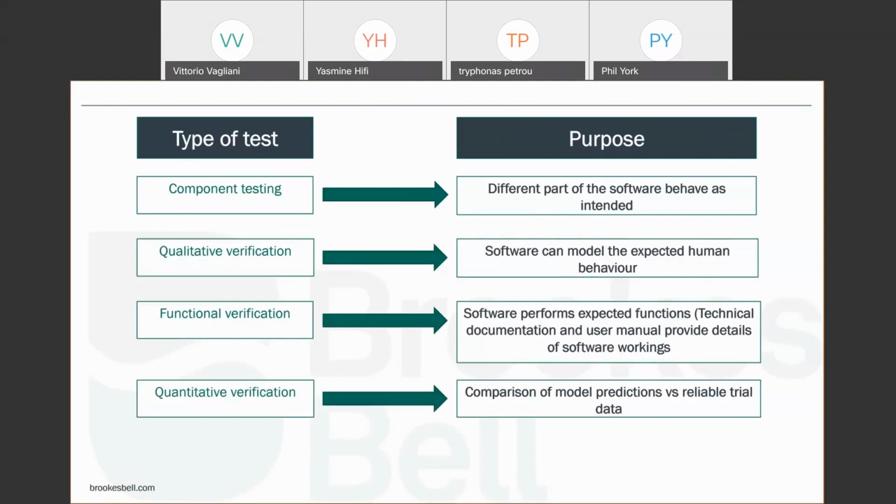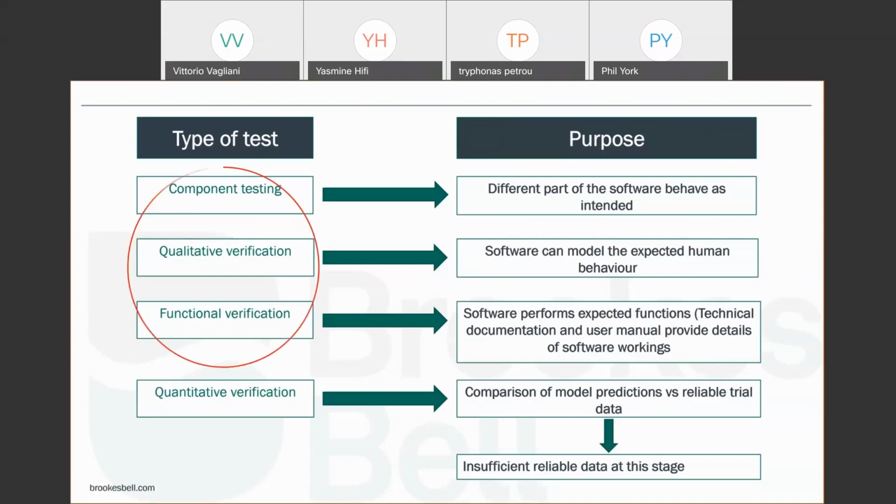The IMO recognizes there is insufficient reliable data for thorough quantitative verification at this stage. So in the meantime, it is enough to test the software using the component testing, qualitative verification, and functional verification.